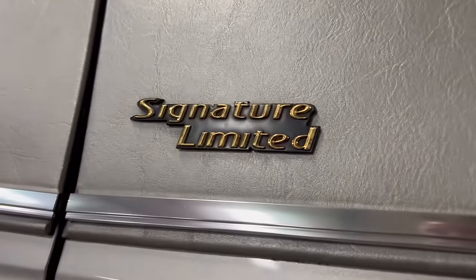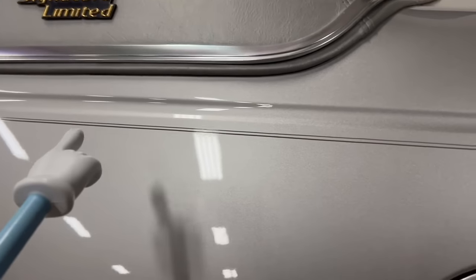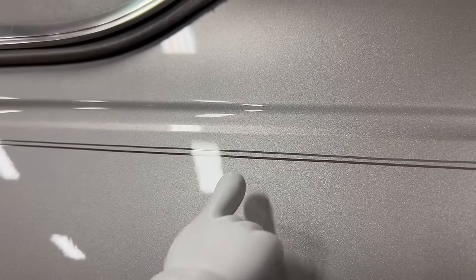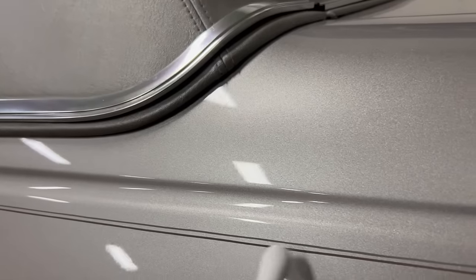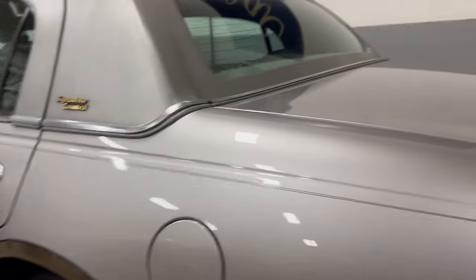The gold is in beautiful shape. One other real cool thing with this car is this stripe. It's a two-tone painted stripe, kind of like a gray. Look at the spark, oh, the metallic in that. It's kind of like a dove gray with kind of a brownish color, two-tone. But when I get up to the fender, I'll show you the real cool part. Painted stripe all the way down the sides.